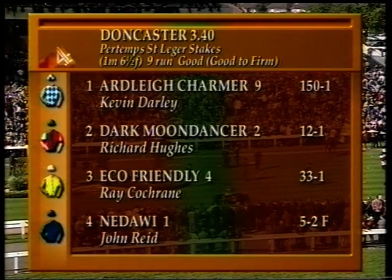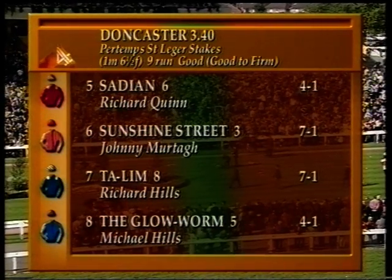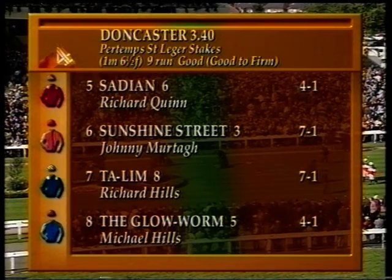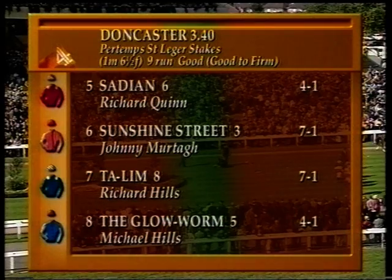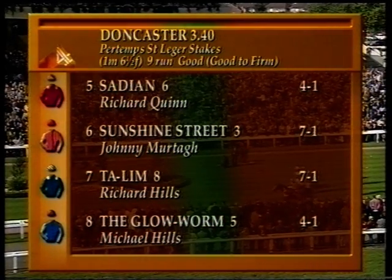Nedawi, the 5 to 2 favourite, is ridden by John Reid. John's 8th St Ledger ride. Sadian at 4 to 1. Richard Quinn, certainly the man in form today, and of course won the race on Snurge. Sunshine Street at 7 to 1. Johnny Murtagh, his first ride in the classic. Tarlim at 7 to 1.